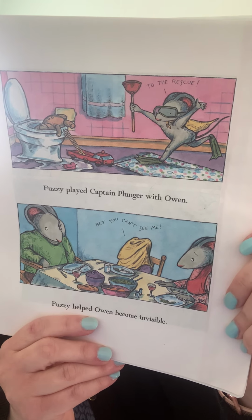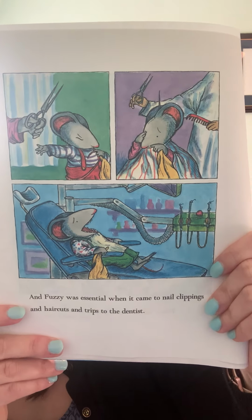He likes to use his imagination, get into trouble with his stuffed animal. And Fuzzy was essential when it came to nail clippings and haircuts and trips to the dentist. So all the things that scare him, he has to bring Fuzzy with him.